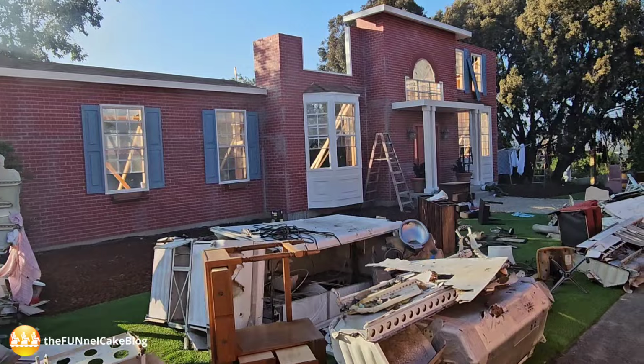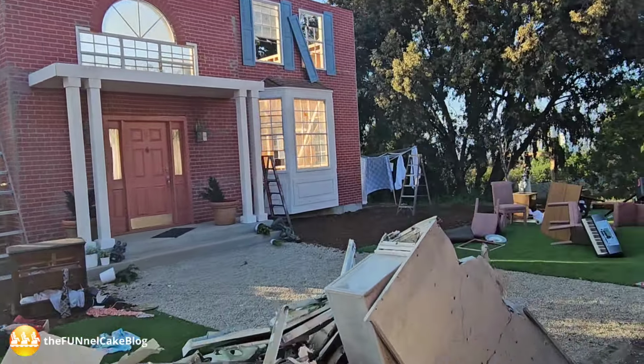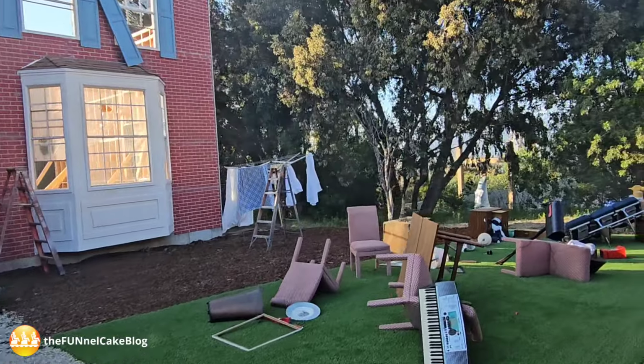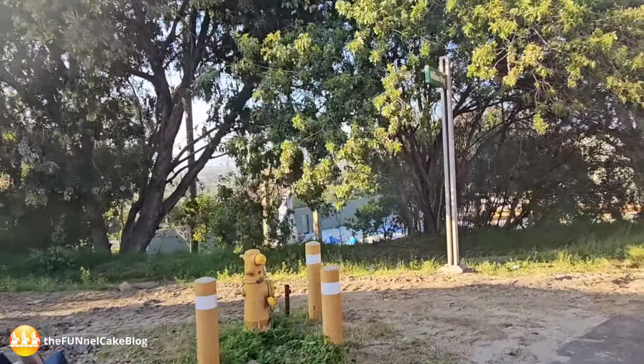Now over to your right is a set that has been a highlight since the original 1964 studio tour. This is the home of Norman Bates from Alfred Hitchcock's Psycho.